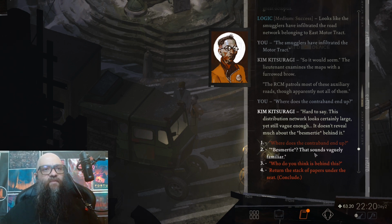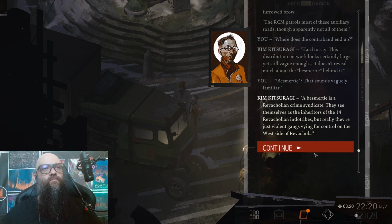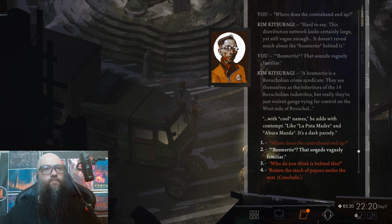Besmerti, that sounds vaguely familiar. The Besmerti is a Revacholian crime syndicate. They see themselves as the inheritors of the 14 Revacholian Indo-tribes. But really they're just violent gangs vying for control on the west side of Revachol. With cool names like La Puta Madre and Aura Masta. It's a dark parody. Who do you think is behind this?